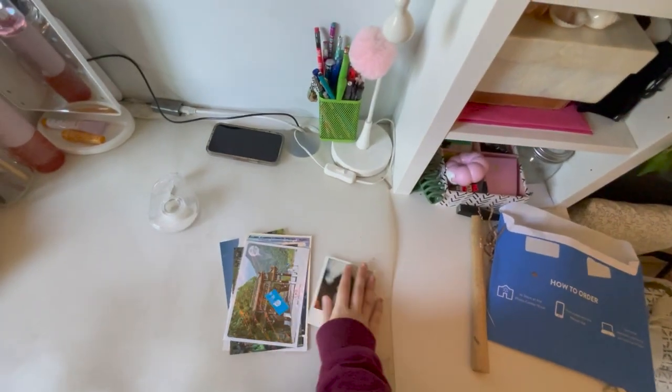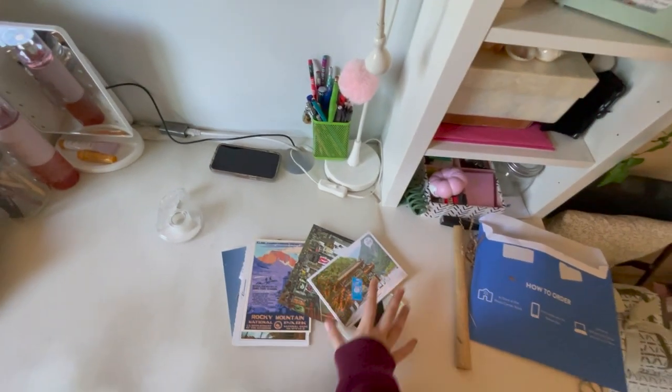I think it looks so much better. Now it is time for these, and I think I'm gonna set them up on my desk before I actually put them up here.